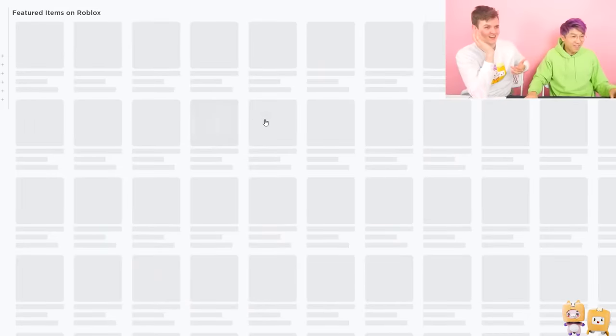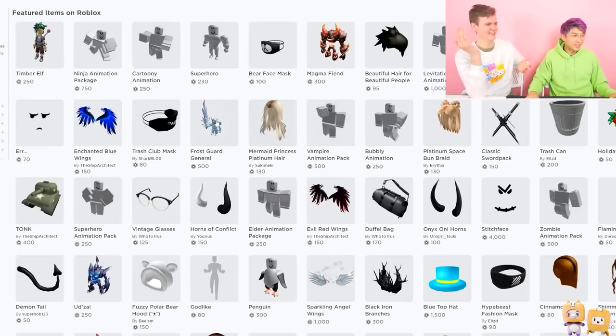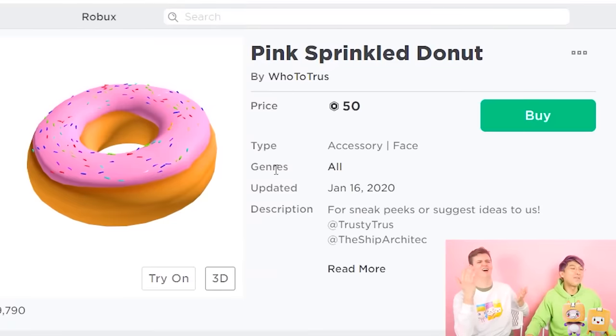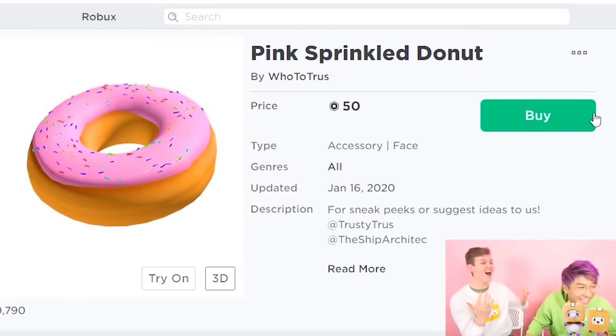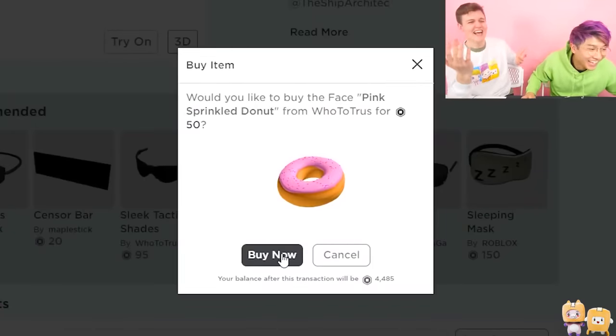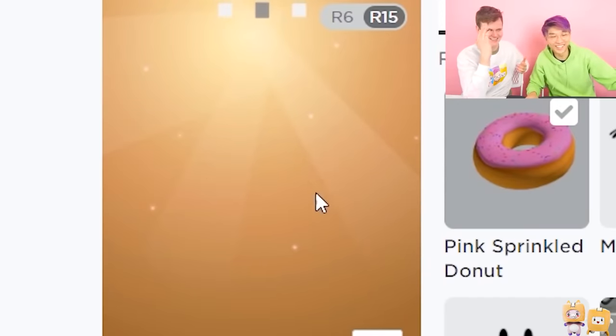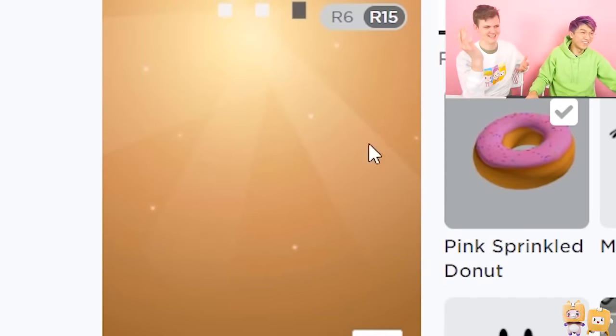Okay, let's go to the Avatar shop. Please buy something good. Let's buy something really good. Oh! No! I'm gonna buy 40 of these. No! Yeah! Justin! What's it gonna look like? Why? That's such a waste of money. No, it's not.